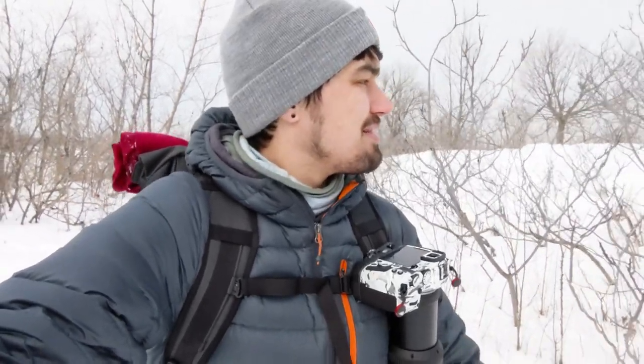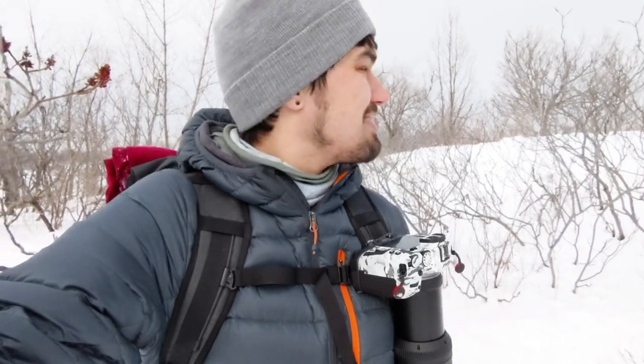Yeah, so like I said, the plan is now to come on the other side. I've never been here actually, but from the satellite view on Google Maps, it says on the other side of this there should be more water. Hopefully that's not frozen, and there's more things to see there.